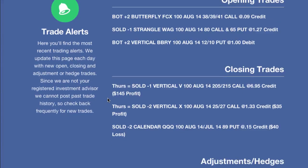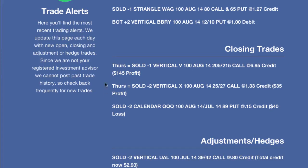All right, and then let's go over some of the closing trades. So again, these two trades that we're going to go over, these are from Thursday last week when we had that short day and short week. Both of these are very simple debit spreads that we were long.